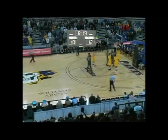Jamar Abrams gets it for the Pirates, back the other way, and his shot is blocked out of bounds by Hardy. And Hardy shows you why he's the Atlantic Sun Defensive Player of the Year with a great block on Jamar Abrams. A nice job by Abrams on the steal, and just to get it down the floor against heavy pressure.